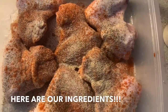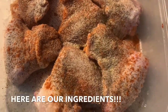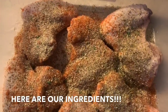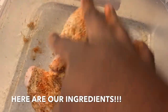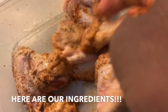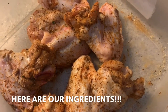And then we have our Badia complete seasoning. I have the big bottle. This seasoning is amazing. A lot of fresh herb, dried herbs and spices. So it doesn't have much salt content either. So what we're going to do, we're going to get in and rub this chicken up and let it marinate for about 30 minutes to an hour. Because wings normally take a little while for the flavors to start soaking in. So I'll see you guys in just a few.